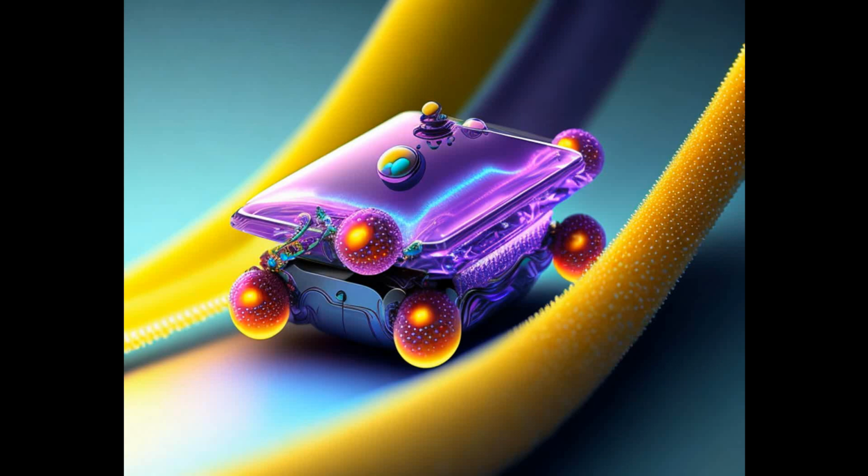Industrial applications. Microbots can be used for industrial applications such as quality control, inspection, and maintenance. They can be designed to access hard-to-reach areas and perform tasks such as cleaning or repairs.